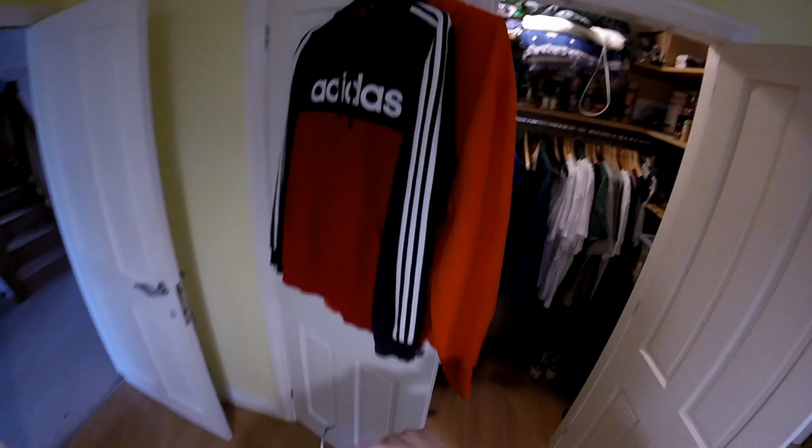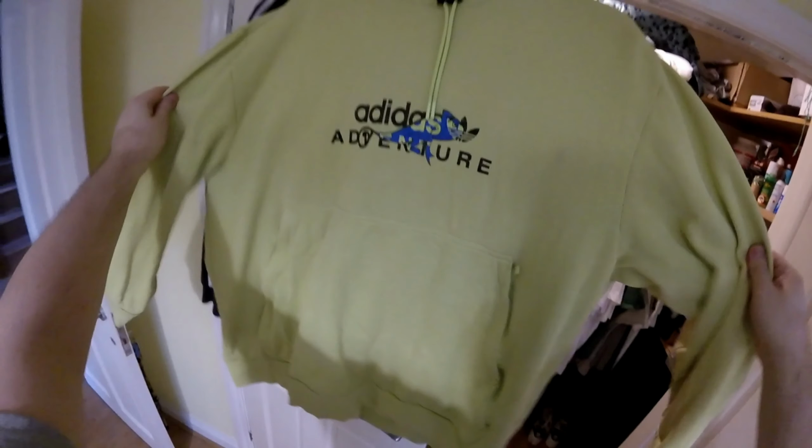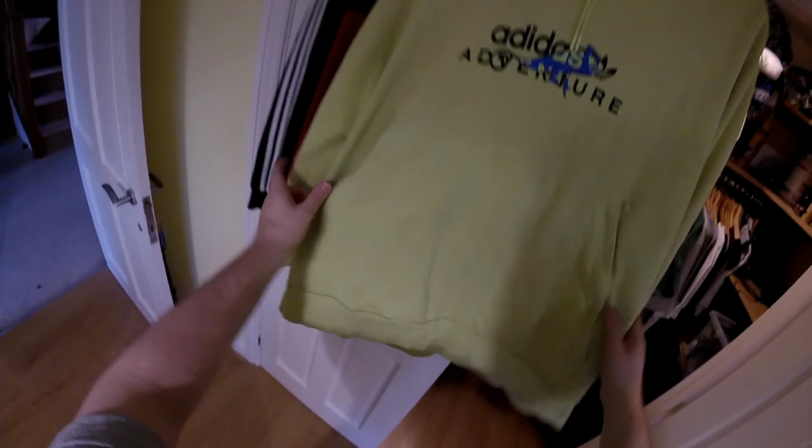But now this is more eye-catching, right? This is something I kind of saw online, and I was like, "Oh, massive, kind of cool logo and Adidas Adventure." It looked worn. And you can still see it's got some of these permanent marks. And it's got a nice zipper, massive pocket on the front here. Massive, and it's quite a thick hoodie. Probably one of the thickest hoodies I've actually ended up picking up, for sure.